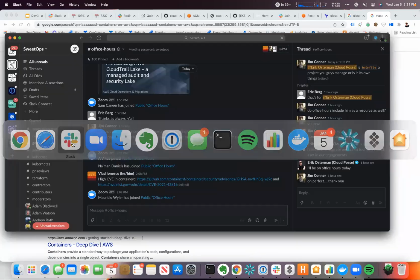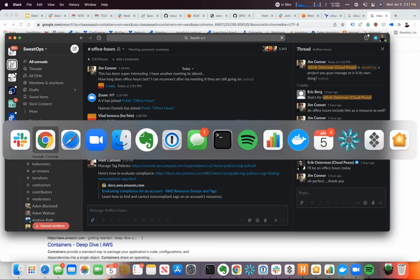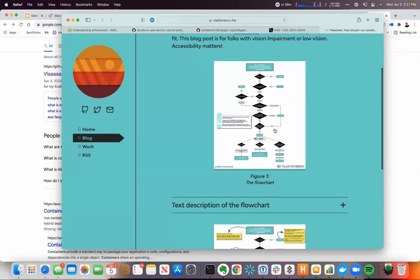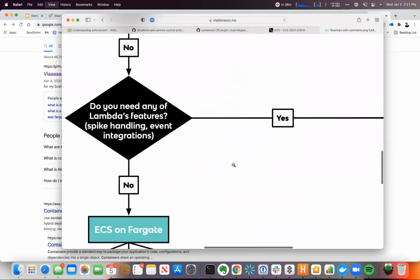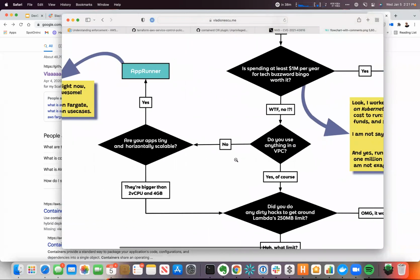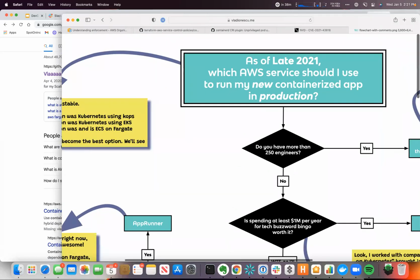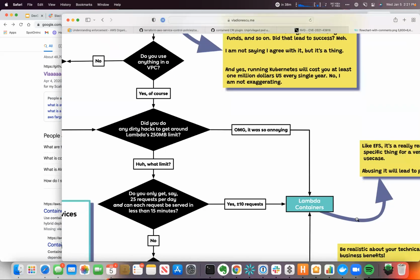So, Michael, have you seen Vlad's post on this from earlier or late last year? I have not, but I saw it fly by in the chat a few times, so I'm definitely going to take a look at it. Yeah, exactly. I think this lays it down pretty good. Look at the second image with annotations to better understand it. It's kind of a flow chart to understand when to consider what technology for deploying your containers on AWS, because there's quite a few options these days, and they're not all a right fit for everyone.